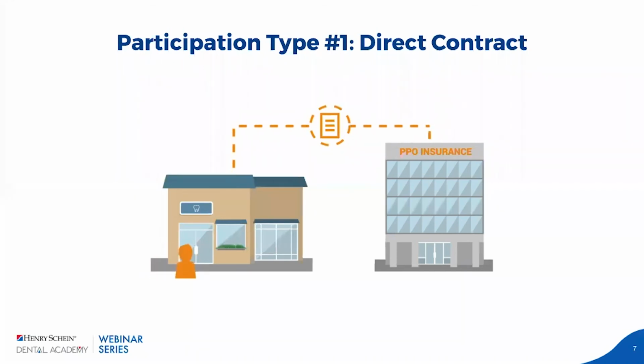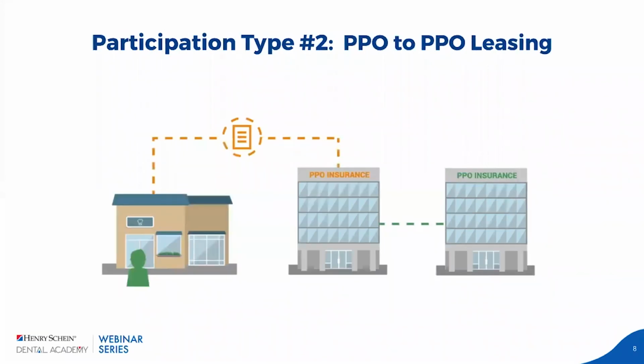Most insurance companies have the ability to be under direct contract. Most dental practices think they have direct contracts with all of their insurances. However, you will quickly find out that that's not the case. In many scenarios, direct contracts evolve into PPO to PPO leasing arrangements, or those stem off from them. So what is a leasing arrangement?